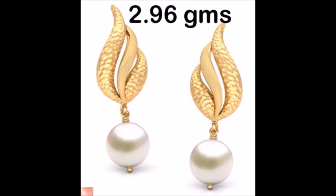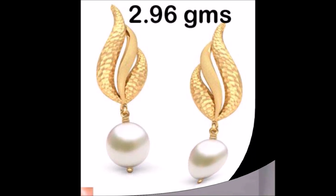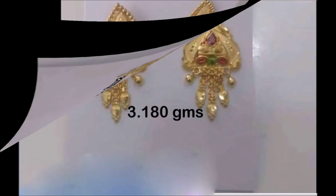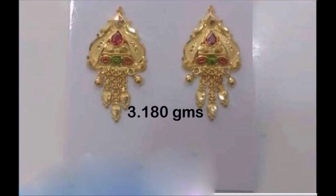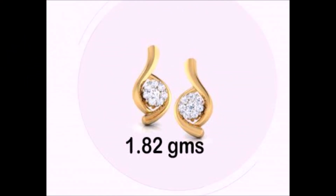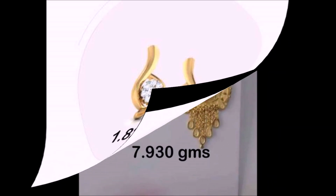Friends, these are the latest designs collected from different open sources. You can check the weight also for these beautiful earrings. Different kinds of earwear like jhumkas, ear studs and other earwear I am showing in this video. All these are a beautiful collection with weight also. You will definitely like this collection because these are the latest trending designs available in the market.